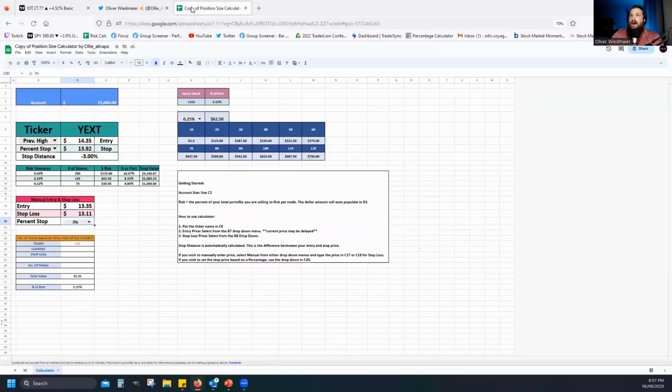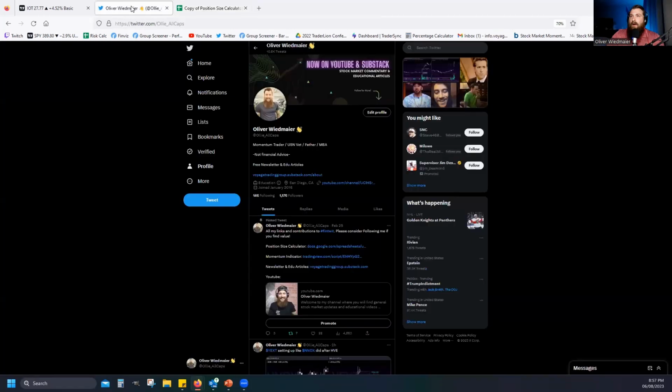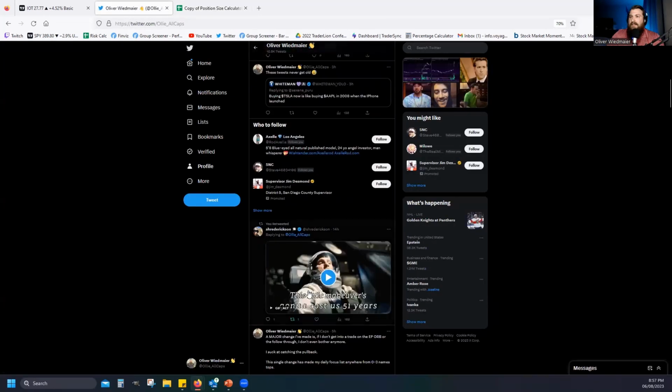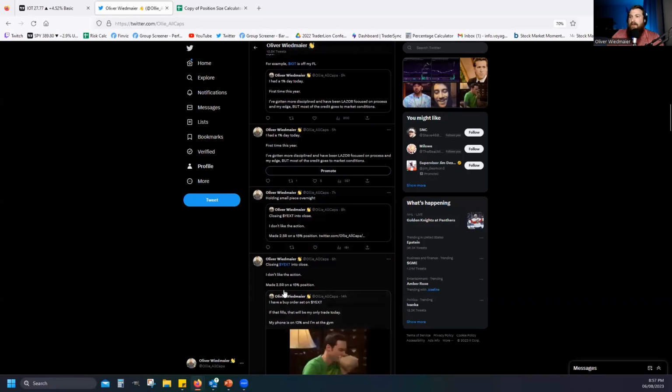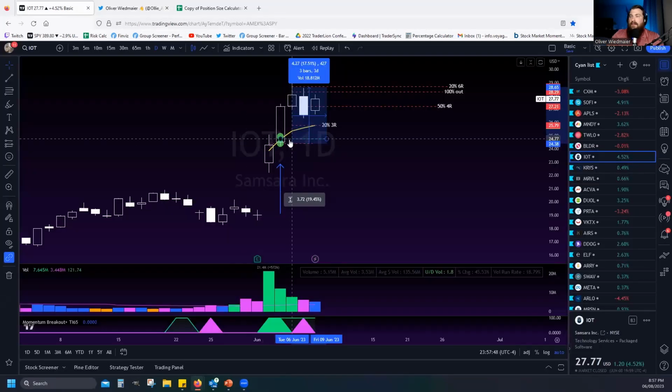I had a question about what I do when I tweet, I made 3R on a trade. Let's see an example here. One of my tweets. Made 2.5R on a 15% position. So that means that this was my 1R. The 1R is the distance between my entry and my stop loss. Now, when I make the multiples of it, boom, 1R, 2R, 3R, 4R, that's when you're making multiples.